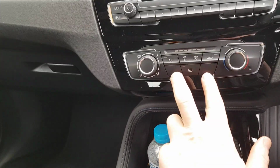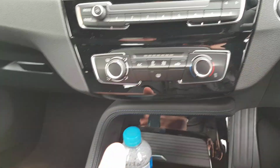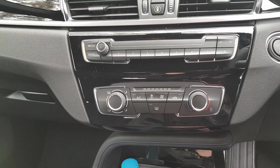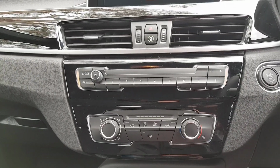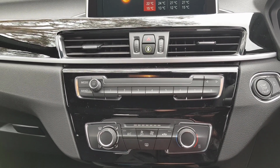These would be slots for heated seats if you wanted to upgrade here. And essentially it's all there, it's all simple, it all makes sense, it all works, and there's no real bells and whistles to confuse anything or anyone. It is a very straightforward system for a daily run around.